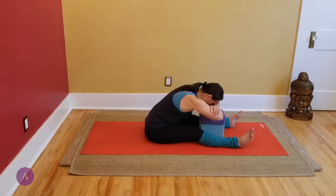Sometimes the mind becomes a little more active. This is pretty normal too. So if you feel there are a lot of thoughts coming up at the moment that are not helpful or not beneficial for your practice, start focusing more on your breath.